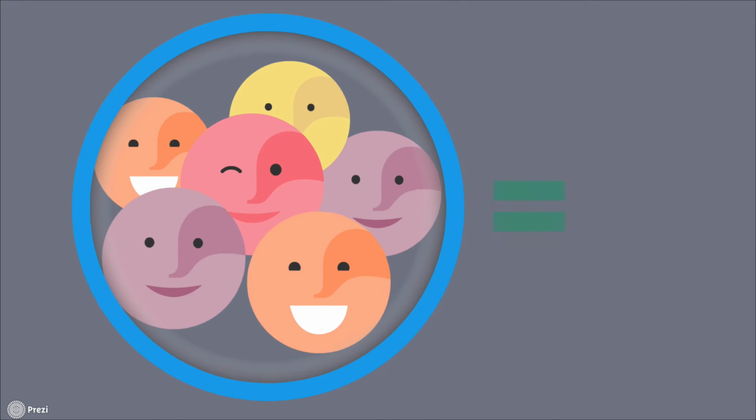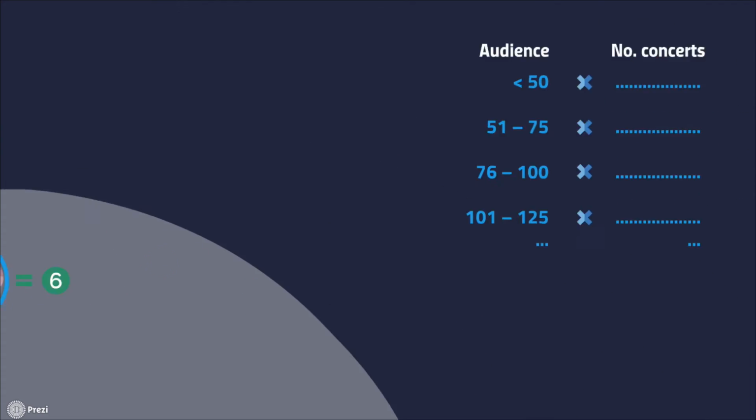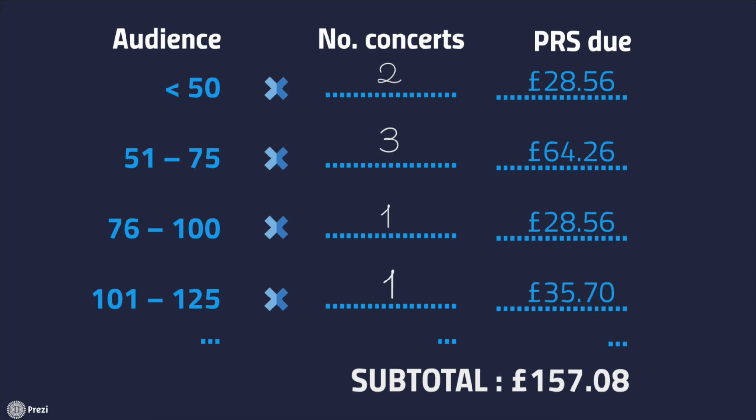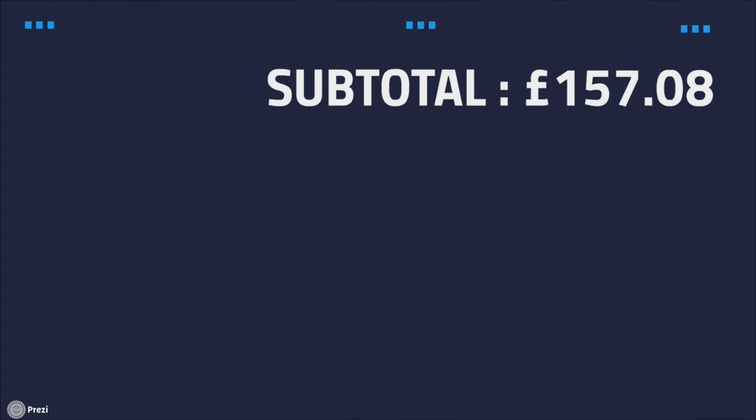Throughout the year, whenever you have a concert, simply note down the number of people in the audience. Then, as part of your Making Music membership renewal each November, tell us how many concerts you had for each audience bracket and post us copies of your programmes. If you renew online, the PRS fees due for the year will be automatically calculated and added to your total bill. If you renew offline, you'll need to do the calculation yourself. Plus, if you pay your dues before the 12th of December, you'll get a 5% discount on your PRS fees.